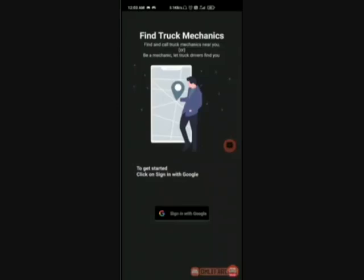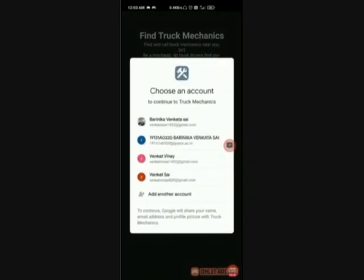Truck driver is one of the responsible jobs in the society who delivers goods from one place to another even in difficult times. After the app is installed and open, the following contents are shown on the screen. To get started, click on sign in with Google. Then choose an account to continue. To open the app, a Gmail account is chosen.